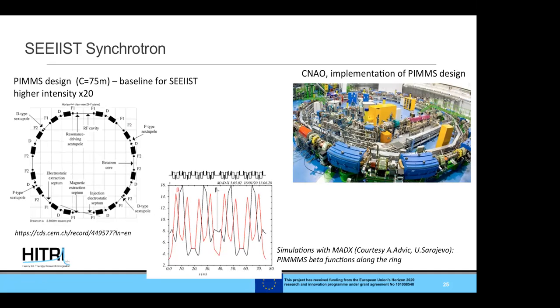The final design will not be exactly the same because we want to go to much higher intensity, a factor of 20, and flexible delivery. So at some point we will make modifications to the injection and extraction and probably also to the lattice. But let's keep this as a starting point.